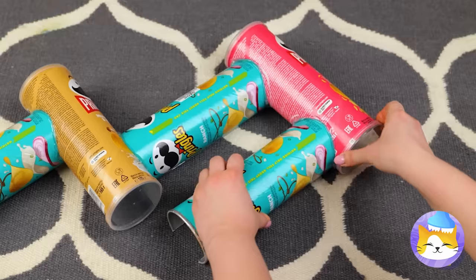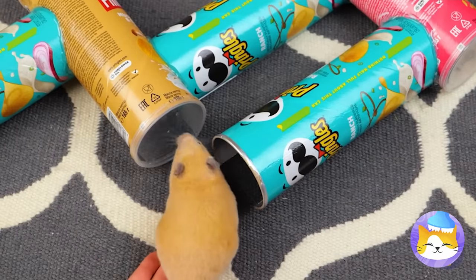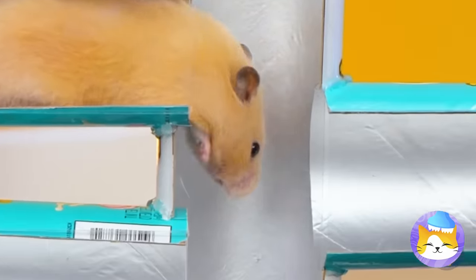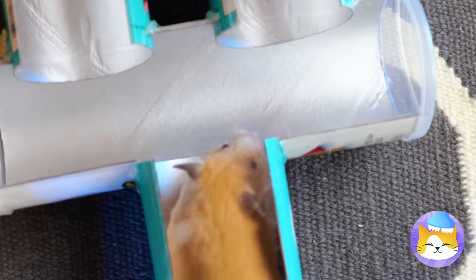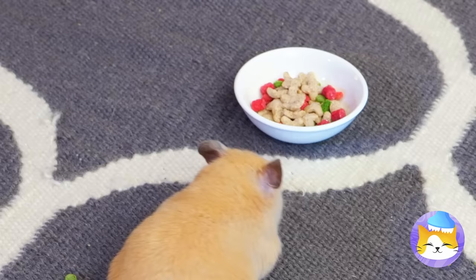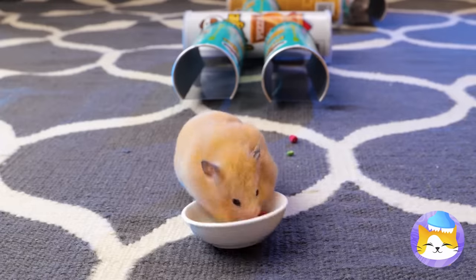Soon we'll have our own little labyrinth. And we can add extensions too. Just keep on eating chips. Speaking of snacks, either way, he's happy with the end result.